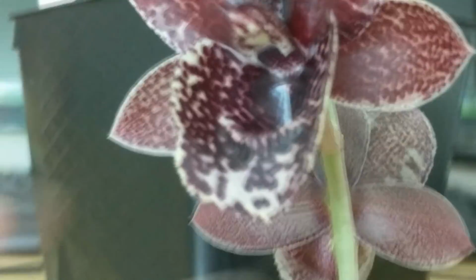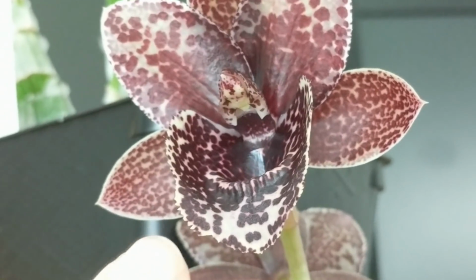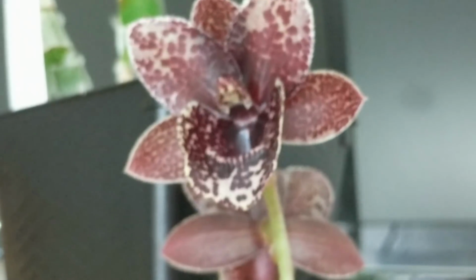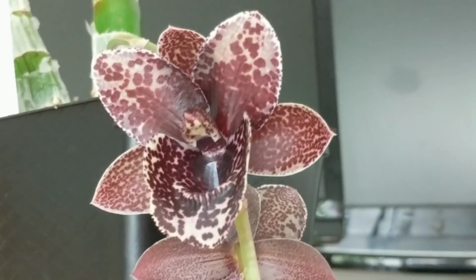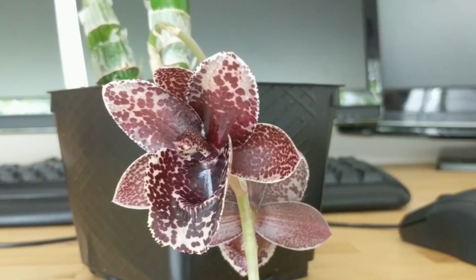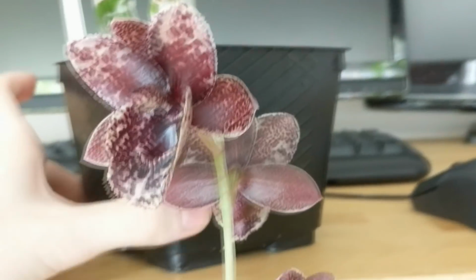Now, something I want to show you about the Fredclarkeara is the triggers. If you notice, they're short on the Fredclarkeara, and Fredclarkearas actually don't eject the pollinia at all. See, I can touch all up in here and it doesn't come out. That's because these have been hybridized to the point where they've kind of lost their ability to eject their pollinia. So in addition to being long-lasting, vigorous growing, wonderfully shaped flowers, these also don't eject their pollinia, so you don't have to worry about being careful to not touch the flowers lest they senesce prematurely. You know what I'm saying? Yeah, these are just great.